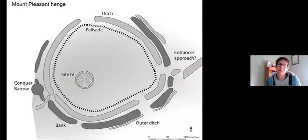The monument of Mount Pleasant Henge looks like this. It's a henge, what we call a mega henge, one of these really large henges. It has an outer bank and a ditch surrounding it. Within that is a palisade, a fenced palisade made up of timber posts. And in the centre of the site is what's known rather romantically as Site 4, which is a concentric timber monument surrounded by its own ditch.